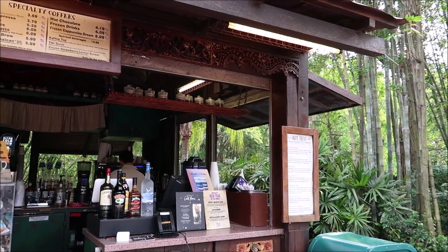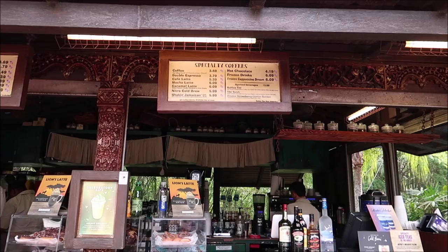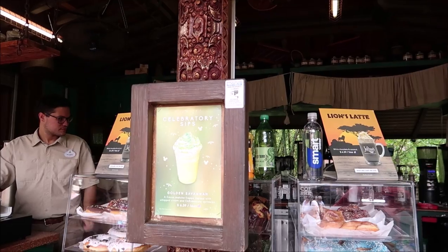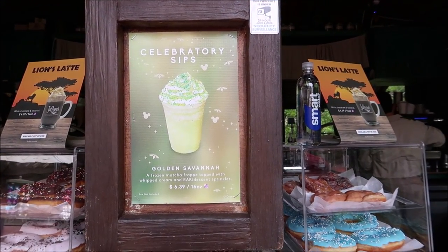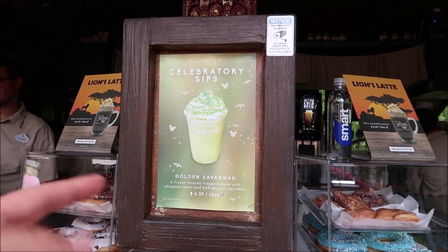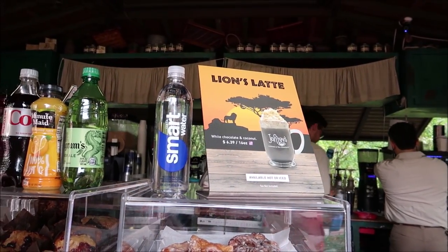Before we make our journey over to Everest though, I think maybe we'll stop and get ourselves a little coffee, a little Joffrey's, because I feel like a coffee after a meal is perfect, especially for lunch. And I noticed they have a lot of really cool specialty beverages here. Like for instance, they have the celebratory sips, and this is the Golden Savannah. Each park actually has their own coffee or frozen frappe. And I like how it's all themed to the park. And then they also have the Lion's Latte. I had that before, but I'm not the biggest fan.